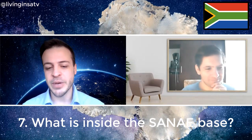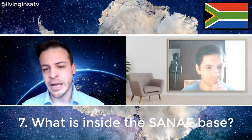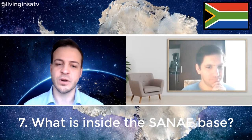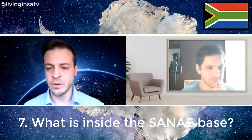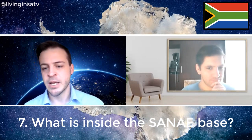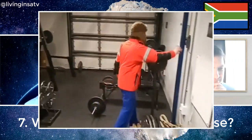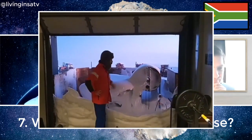The base is split into 3 modules. You've got an area that's got the rooms and the science labs, and then you've got another section which is your kitchen, your dining rooms, and some more living space, a fully equipped kitchen with all of the things that you need to do cooking and keep yourselves well fed and healthy.